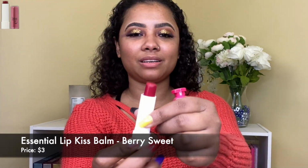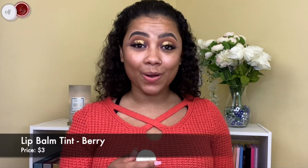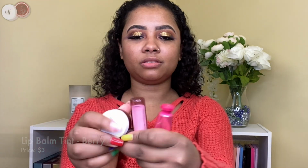I already showed you guys it rolls up and down. Ooh, almost dropped it on my white table. And this is the last lip balm that I have, and this is also in the shade Berry, and this comes in like a little pot, very cute. So those were the 3 options, and I think I'm gonna go with one of my favorite ones. They're all pretty thick and they're almost like Vaseline that has a tint, I would describe it as. Sometimes I have to put it on like a lipstick. That's just how thick it is.